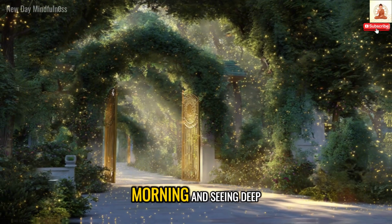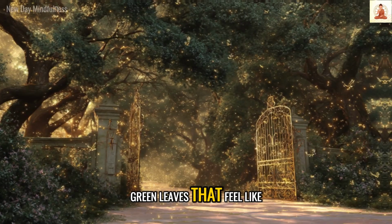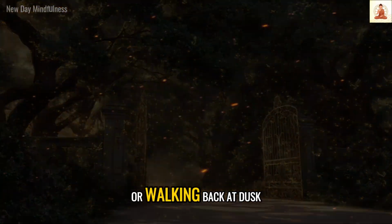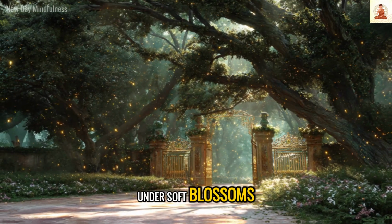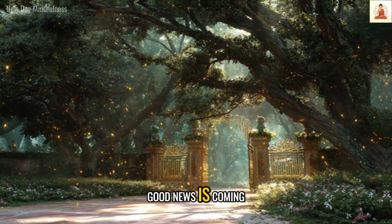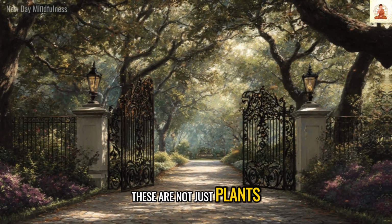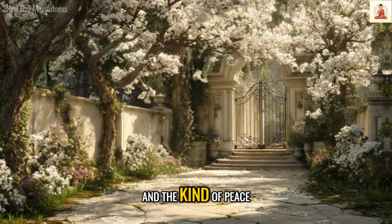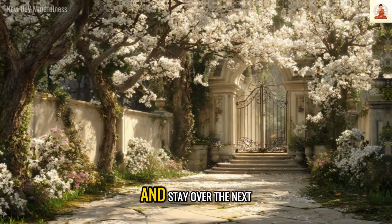Imagine stepping out in the morning and seeing deep green leaves that feel like they're shielding you from the rush of the outside world. Or walking back at dusk under soft blossoms that seem to whisper that good news is coming. These are not just plants. They're living symbols of stability, progress, and the kind of peace that lets wealth settle in and stay.